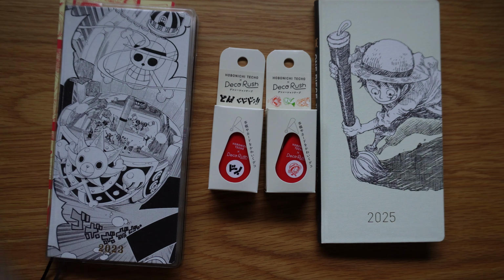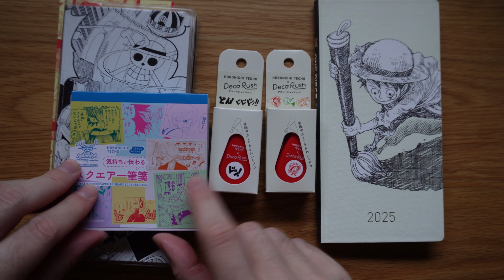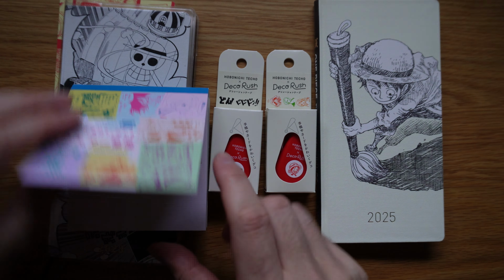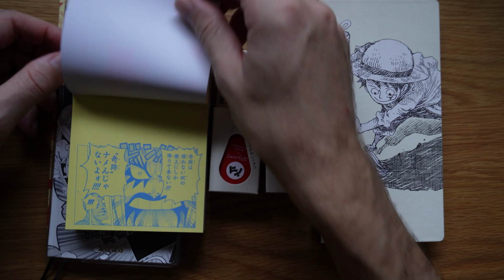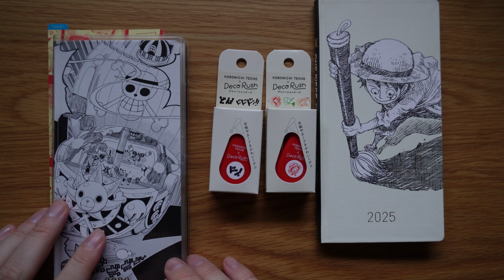And also I have this memo pad, which is still available. It was available at Loft, but there's also a newer one for this year with different themes. But I think I showed this one 2 years ago as well. So that is it for the official Hobonichi One Piece collaboration that I have since before and that I bought now.